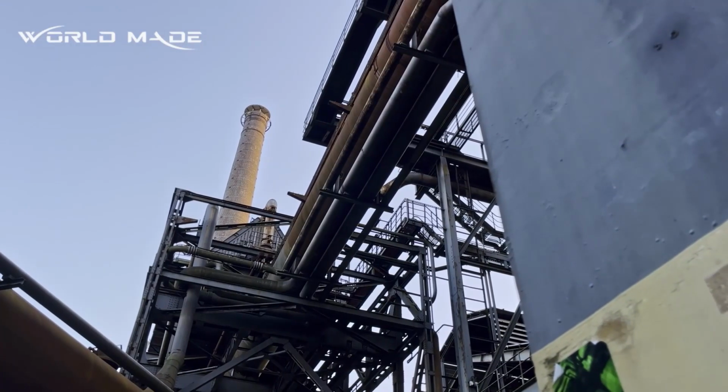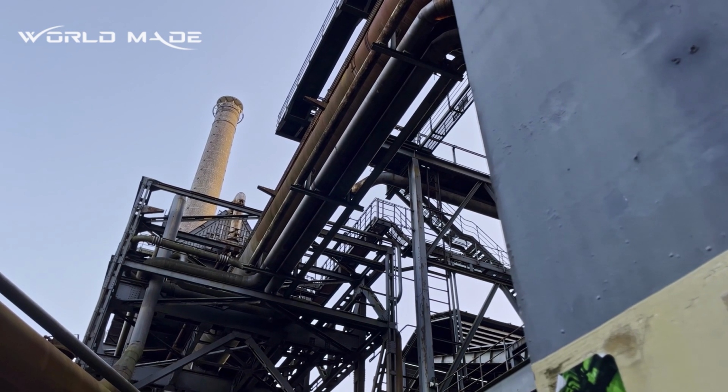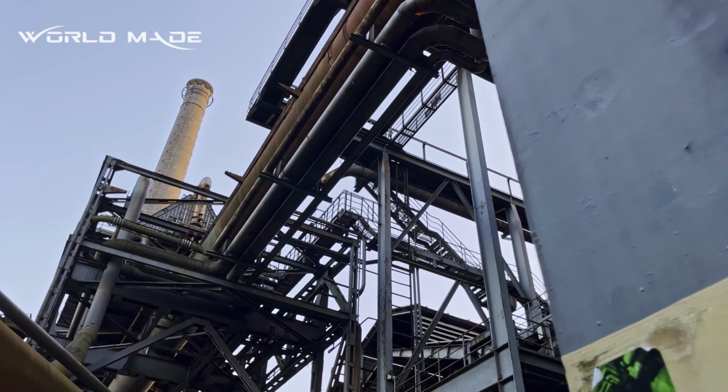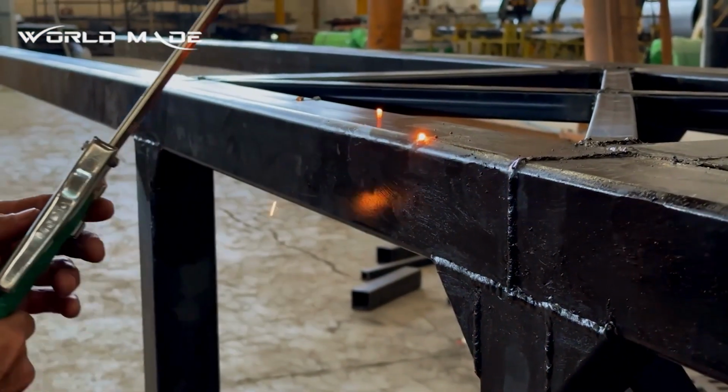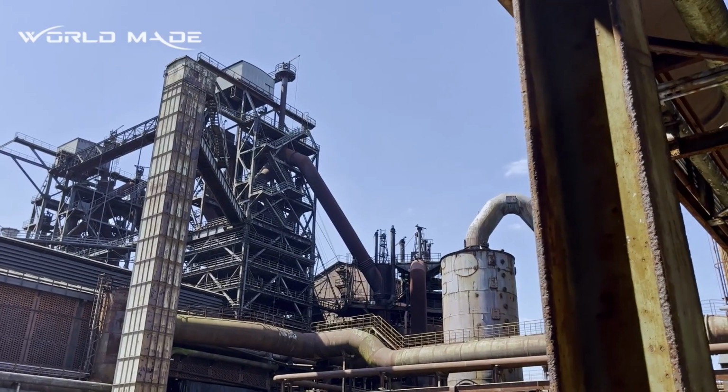The growing demands of expanding empires and nascent industries call for new solutions. Who will crack the code of mass steel production? And how will this breakthrough reshape the world as we know it?